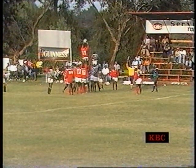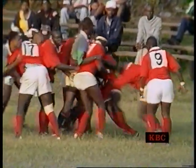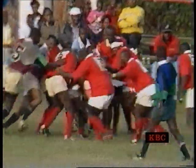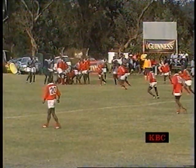Even if the try has been scored under the post, you're still going to miss the sticks. Notice, this is now the 10th line-out they've had so far, and this is the first line-out that Impala has won. Hopefully there will not be any turnover. That's a good forward play there by Impala, and now they've got a chance to.